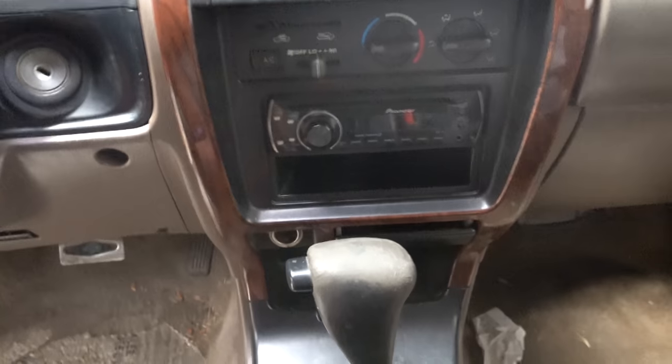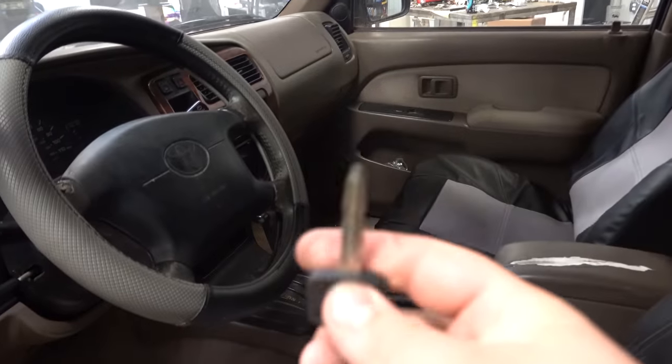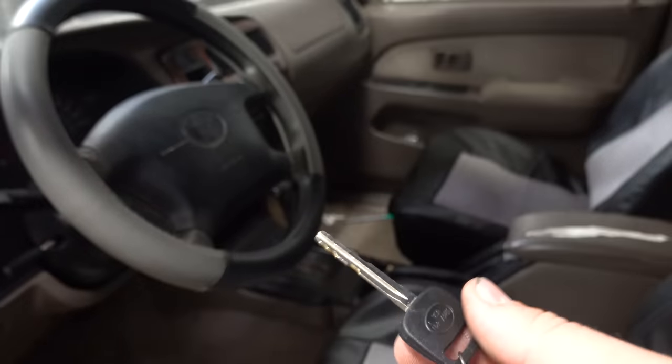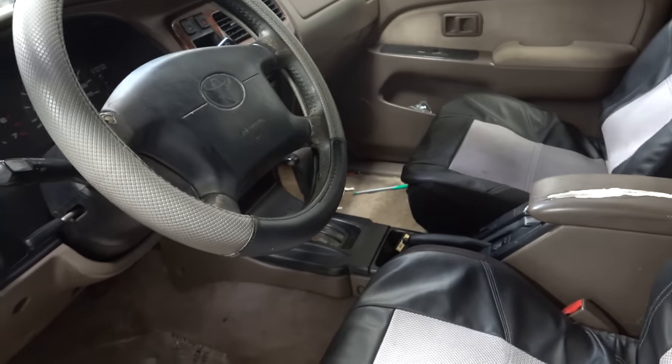And cue me grabbing the key real quick and coming back so we can try to turn that on. I did not just wander around the shop looking for it, forgetting I put it in my pocket. That's 7 minutes I'll never get back.